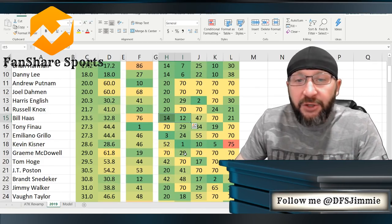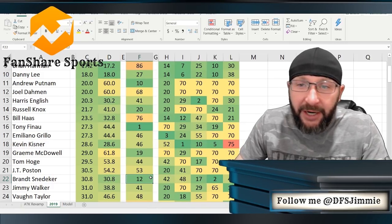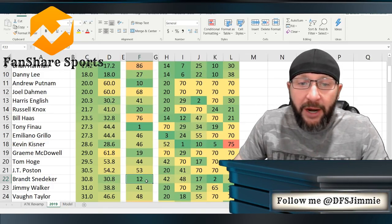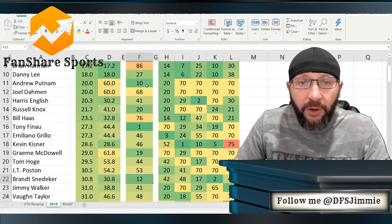Graeme McDowell, actually very interesting. Been playing well this year. Very interested to see what he can do at a track like this that in my opinion suits his game well. Model likes him top 20. Brandt, not sure Brandt's healthy right now. Model, of course, doesn't know that, but either way, this type of golf Brandt plays and being good in the wind with his long irons obviously should rank well in the model.